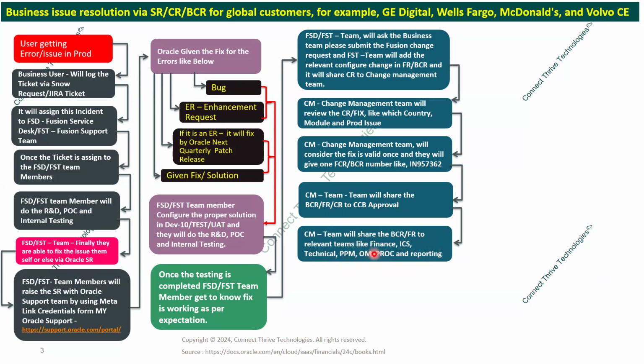So if it is PO related, the change management team will share that ticket, that CR, with the PO track lead, or if it is finance related, with the finance team members. Like that, the CR will be moved to the respective finance team. The finance team has to review the ticket and provide the IA. Here IA means impact analysis.